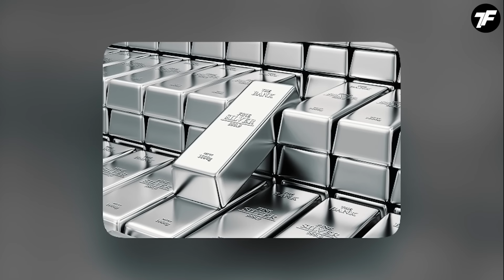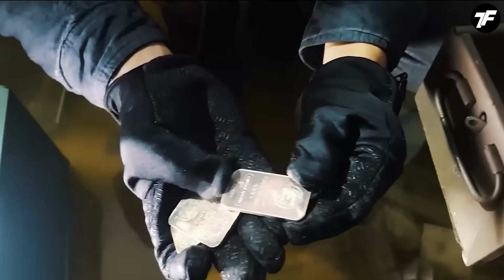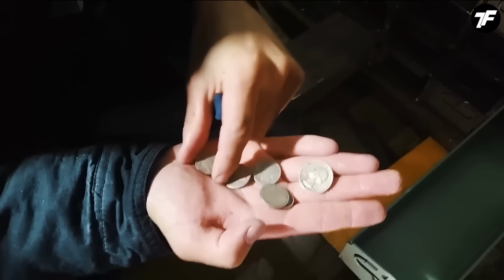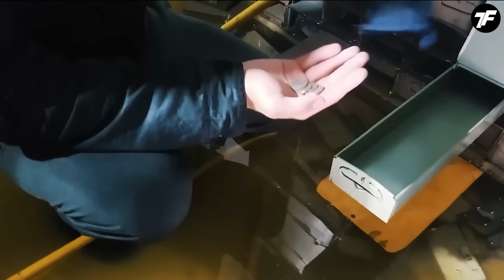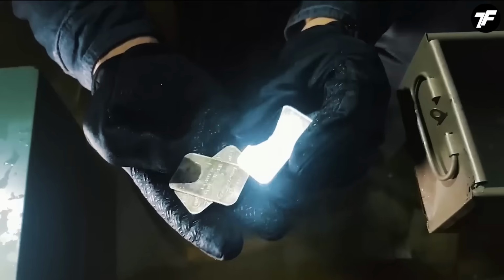Real silver bars, stamped "Fine Silver 99", envelopes stuffed with $100 bills, and an entire sack of old coins. Among them, Mercury dimes from the year 1941 and Buffalo nickels. Most of the boxes were empty, but the few that still contained treasure made this treasure hunt absolutely worthwhile.